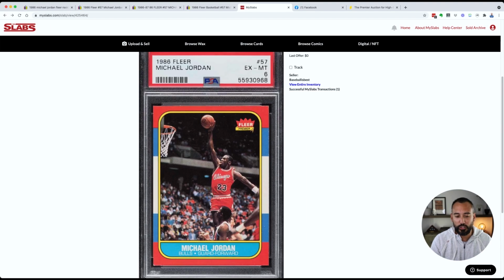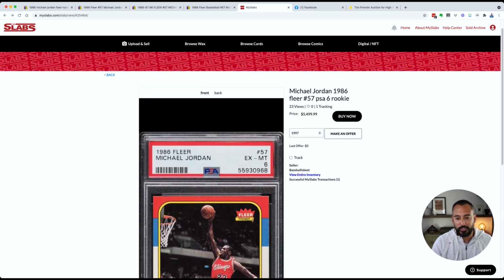So if you can get somebody to be willing to sell you a Jordan rookie, or any card, at a price point that you feel really good about, and let's say $5,500 is what you feel is a good deal for this PSA 6, you're just tacking a 1% fee on top of that, and that's all you pay. MySlabs takes care of the communication between you and the seller. It's the seller's responsibility to send you the card and package it up. And if there are any issues, you can always contact MySlabs.